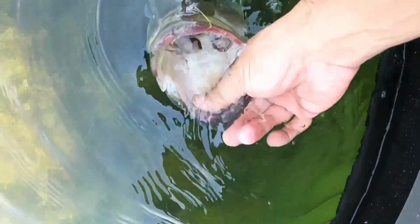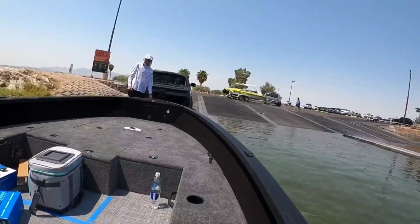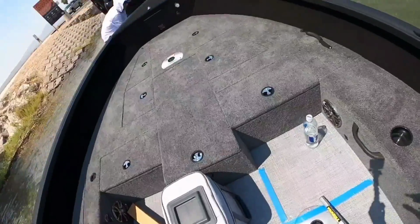We fished for a little bit longer and then we just called it quits. It was too hot outside. But our maiden voyage is complete and it was a success. With actual fish on the deck, we were able to call this thing a good day.